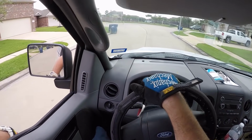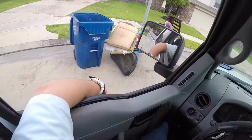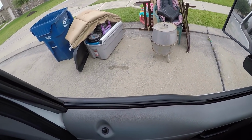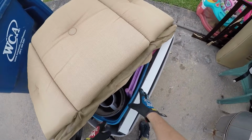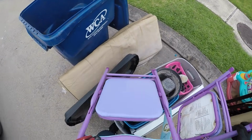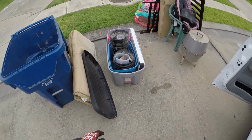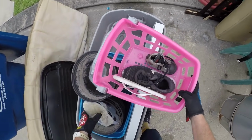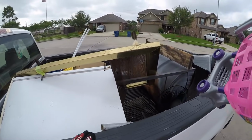Well, the garbage man's already been through here, but he left this pile of stuff. Probably been picked through pretty good by now, but let's see. Another barbecue pit. Couple little kids' chairs. Pretty bad little shoes. This cute little shopping cart. Ugh. Let's put that back there.